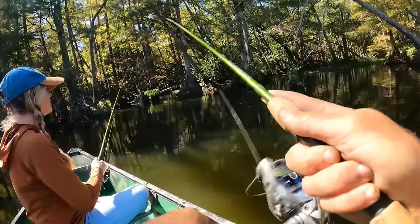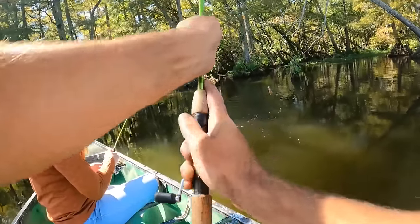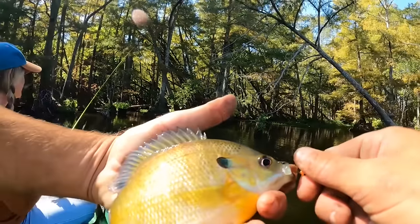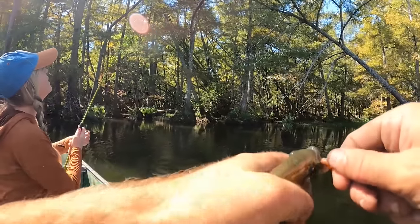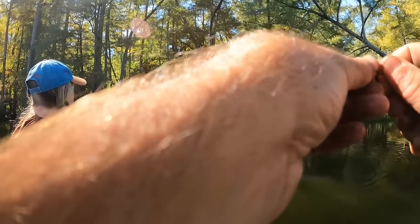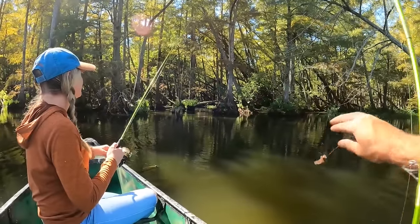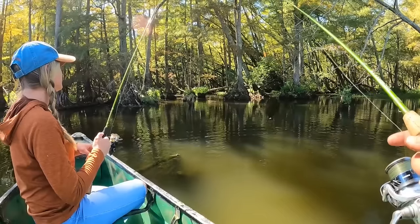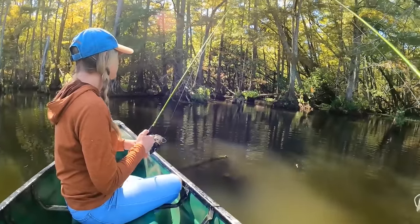Got him. Feels pretty good, honestly. Kind of medium guy. We might have one in there already that size, but we'll throw some back. We're looking to get one more good keeper, whether it be a good bluegill or a good red ear or a good catfish or whatever. Just one more good fish, and then we're going to head on in. We've been out here for a while now, and we've got a good mess of fish here in this bucket.